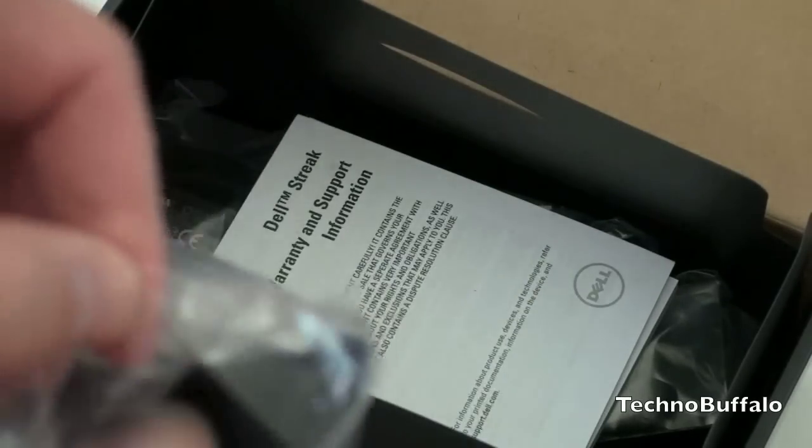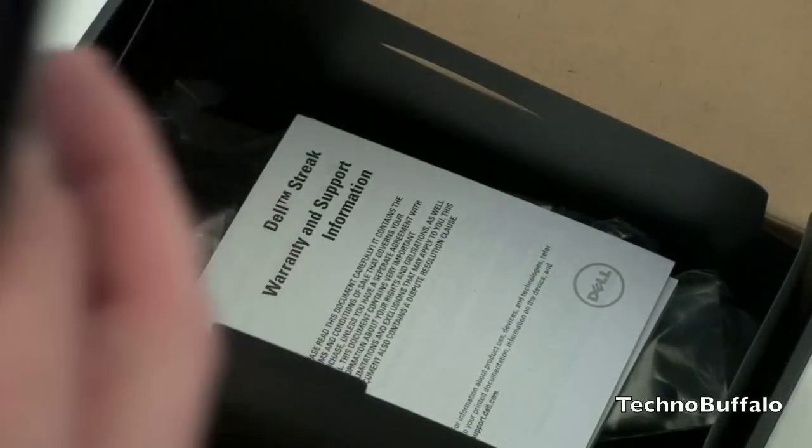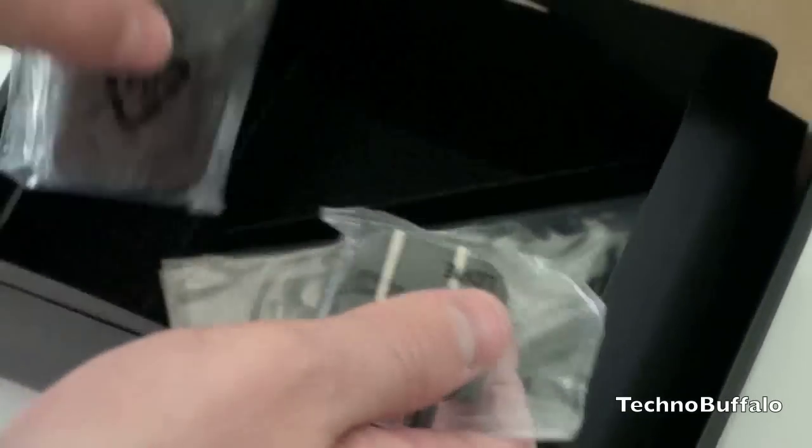Appears to be just a microfiber cloth, so I guess you can clean the screen with it or keep it safe. Warranty information. There is a very tiny wall adapter for the US, and there is the wall plug, so that's going to slide right in. I assume we've got a micro USB adapter, which we have right here. We also have a pair of stereo headphones with a microphone. So that appears to be the Dell Streak box.